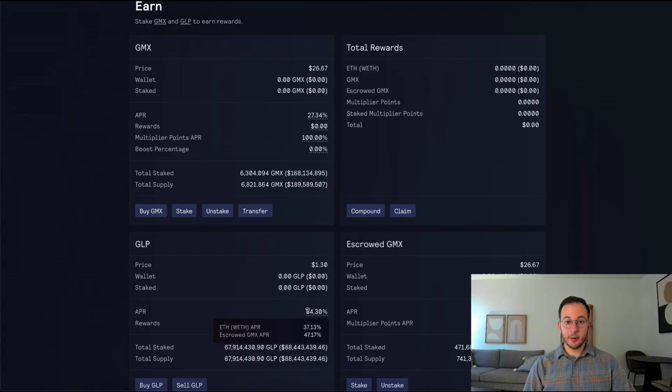What that means is this 37% is just free and clear that you're earning on your position, and it's denominated in ETH, which is great because all of the platform fees are collected in ETH. Now, where it gets a bit confusing is this GMX APR. You can see it says it's escrowed there, which essentially means you don't have access to those GMX rewards right away. They actually vest continually over a 1-year period.